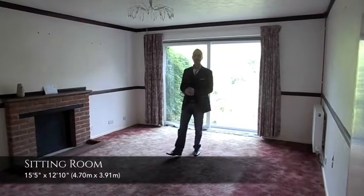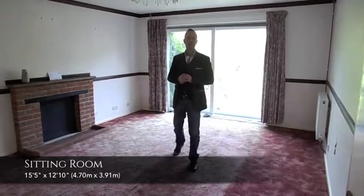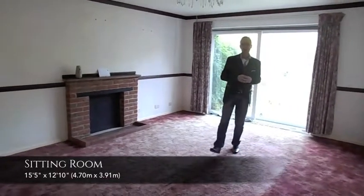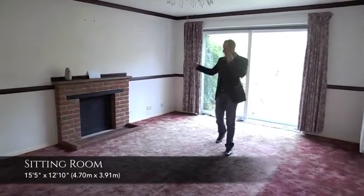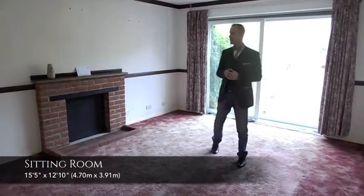You join me now in the sitting room here in this spacious bungalow. This room measures 15'5" by 12'10", so a really decent size lounge. You've probably guessed there's no furniture, so it is being sold with no onward chain, so make sure you keep that in mind also. So we've got in here then a mock fireplace, just to give you that centerpiece for the room, which I think has been done quite nicely.